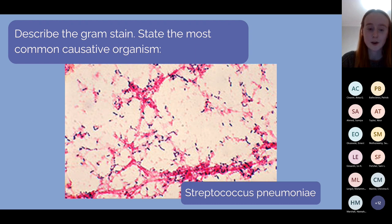So just important to be aware of. Normally you'll have an infective prodrome, might have a runny nose or a sore throat, and that's where these bacteria come from. They can come through the eustachian tube and enter the meninges that way.